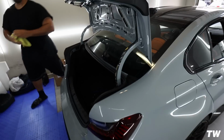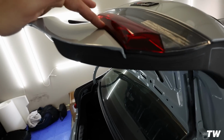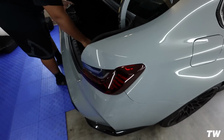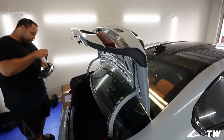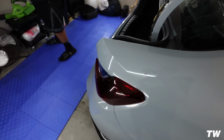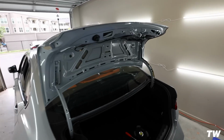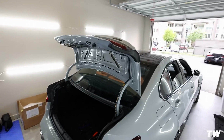Fitment's really good on them. The only little gap that we have is under here, but when the trunk is closed, you never see that. Other than that, perfect. I'd say 9 out of 10 fitment, pretty solid for aftermarket, and they look so good. So yeah, 10 out of 10 would recommend if you're interested in GTS style taillights for these cars. Not a bad little upgrade.